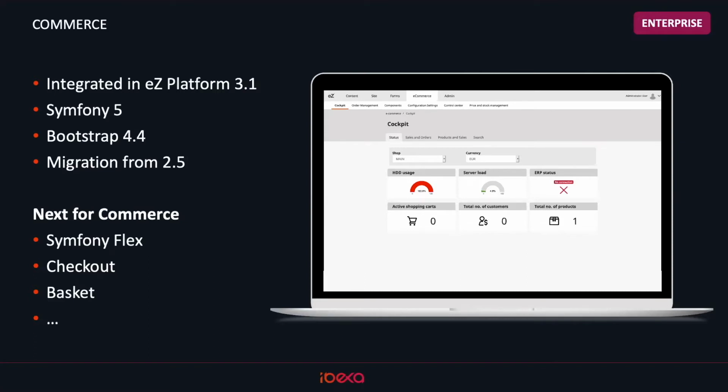We also changed the front-end framework for the admin interface, and now on 3.1 the commerce component will use Bootstrap 4.4. So the same capabilities, the same components that you are used to are now available on the commerce side. So it will be easier for you as integrators to use, customize and extend the commerce part. I just wanted to mention something about the migration from 2.5: for people using commerce on 2.5 it will be easy. It's the same upgrade from Ibexa Platform 2.5 to Ibexa Platform 3. No change, same capabilities, same scope. And I will show you this right away.